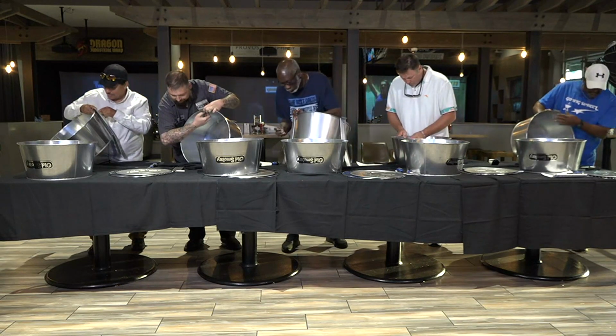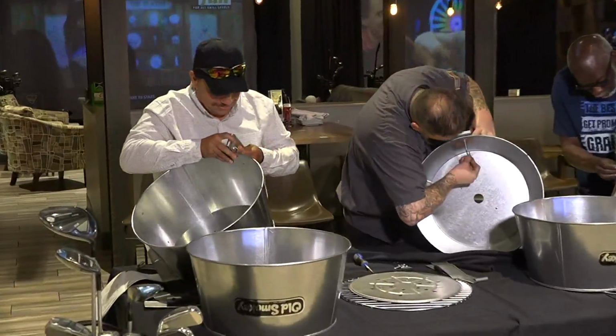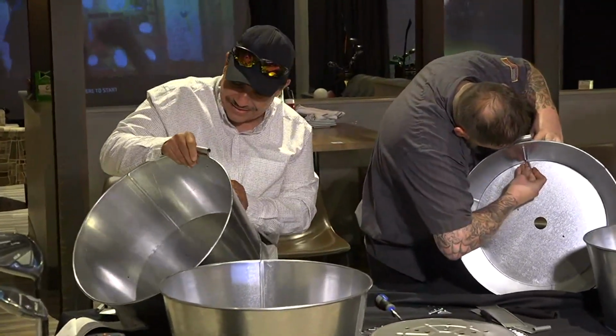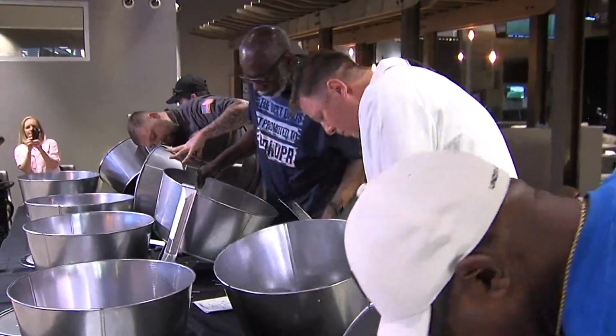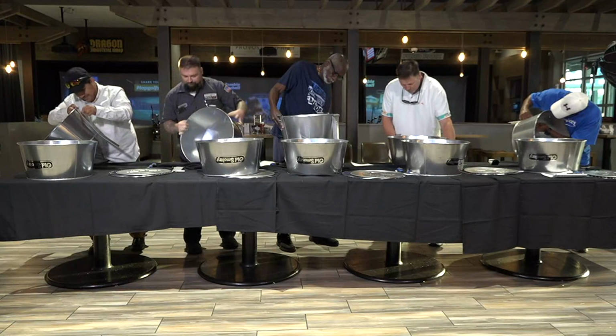From left to right, we have Chris, there's Joe, James, Geraldo in the black hat, and Brian over here. See, Brian's got his own T-shirt. Him and his wife came in with their own T-shirts. They're decked out and ready to go.